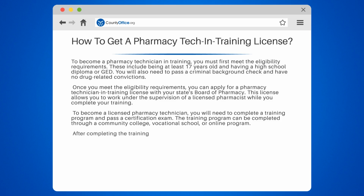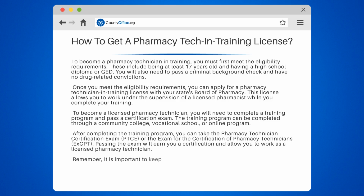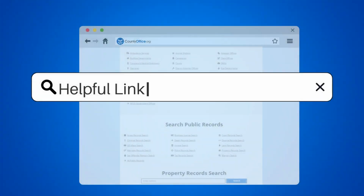After completing the training program, you can take the Pharmacy Technician Certification Exam, PTCE, or the exam for the Certification of Pharmacy Technicians, XCPT. Passing the exam will earn you a certification and allow you to work as a licensed pharmacy technician. Remember, it is important to keep your license and certification up to date by completing continuing education courses and renewing your license as required by your state.